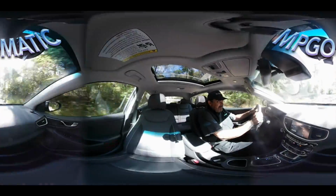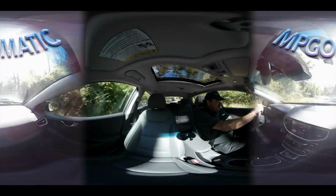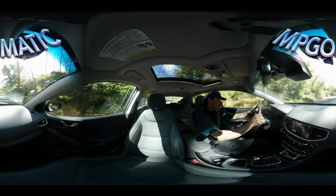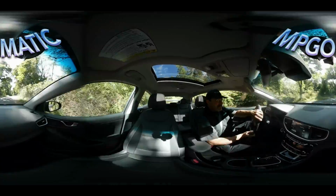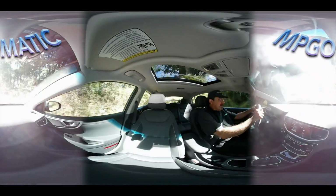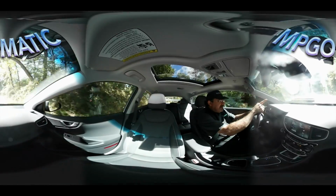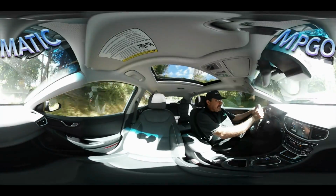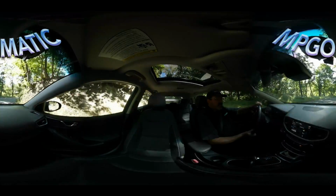And of everything I've driven lately, the Prius tops it, but this could beat that. Now we gotta be really tight here to the edge because blind curve. You'll see a sign right here. Look up there, yellow sign, black letters, slow, hug shoulder, for a good reason. This is very dangerous. There's a lot of accidents here. I don't ever want it to be me.